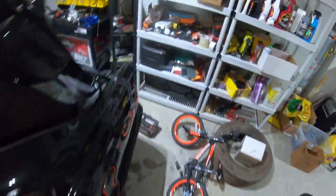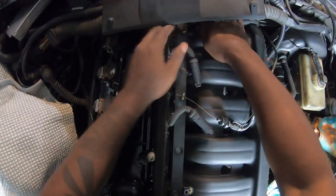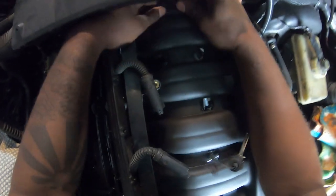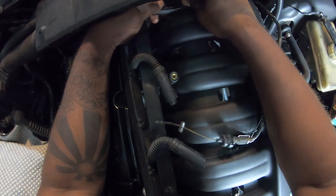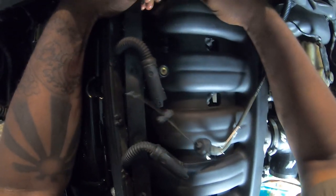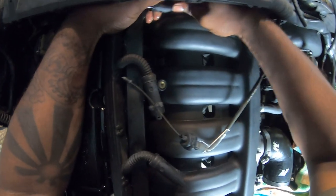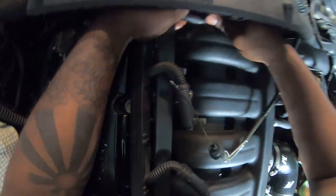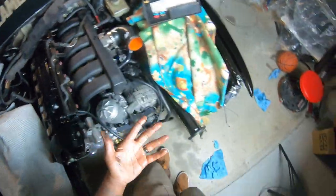I gotta tighten this shit. Okay, I got receipt. I can see my return line slipped off. So, now I got some leaks. But I am getting fuel pressure. I will fix you later, bro. All I gotta do is start, and you know what I'm saying? We can do that. We can fix you another day.